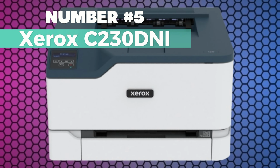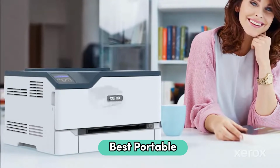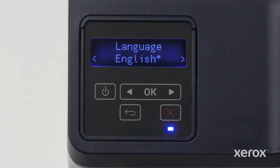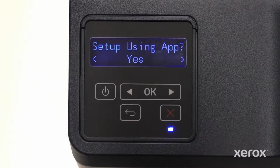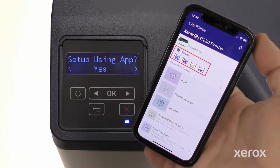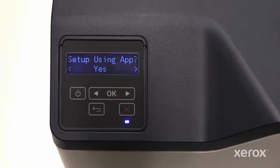Number 5. Xerox C230DNi. This is my pick for best portable color printer. If you're working from home or have a small team, this compact printer from Xerox is a perfect fit. It's super easy to set up, and the sleek white design adds a touch of simplicity to your workspace. What sets it apart is its outstanding performance.